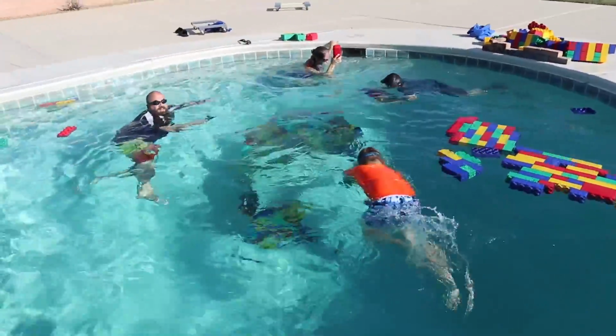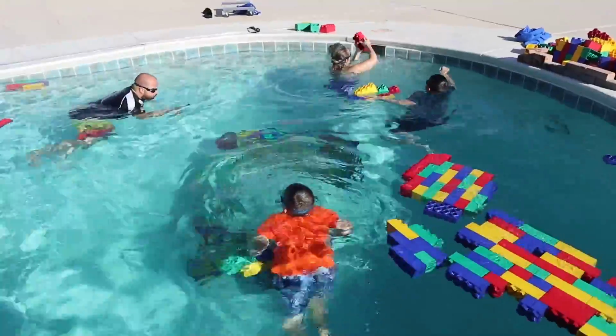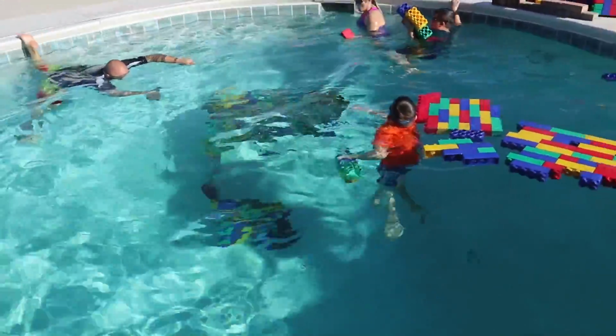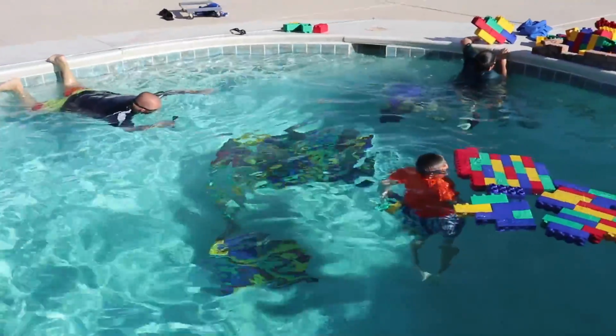Now all these guys are gonna start rebuilding one of the front entryways or one of the walls. And it's starting to look better already. This is crazy. I can't believe we're doing this.